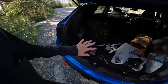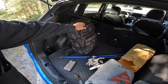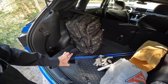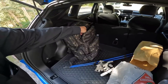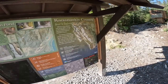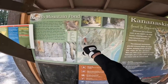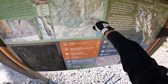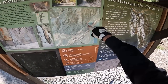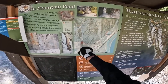All right, let me grab the stuff. And I have some extra t-shirts, but mostly I have water. I'm gonna put my phone in there. And we can head out up to the mountain. Yeah, so basically, there's a little Grotto Canyon. So that's how it goes. We're here next to this Grotto Mountain Pond. And I'm gonna just go like this. 2 kilometers, 3.